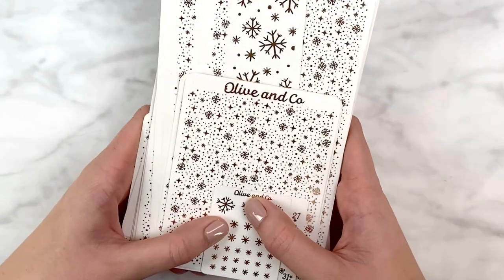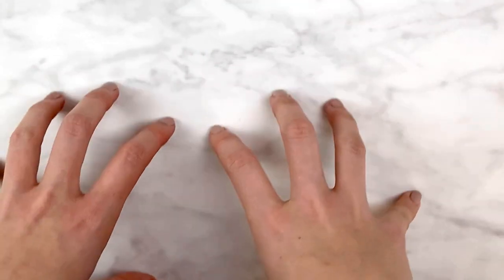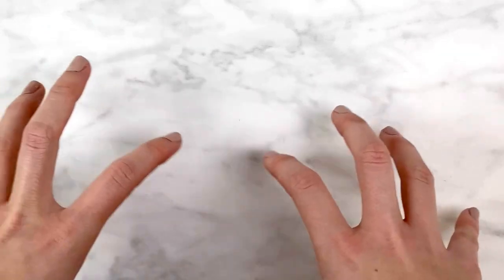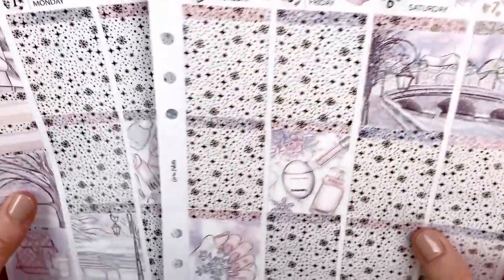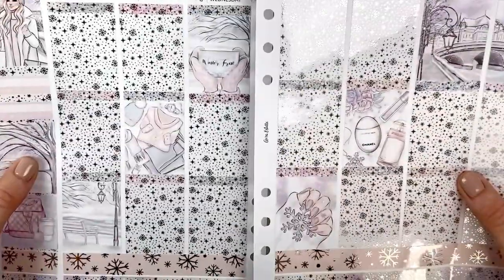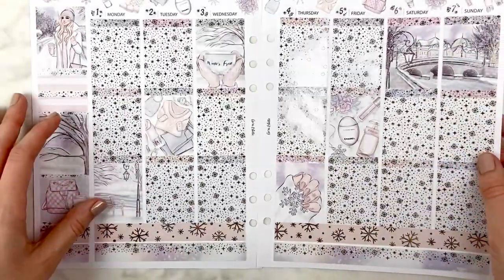But what I did want to show you guys is a spread that I've made. And I'm actually planning on doing a mock spread for you guys right now, where you're going to be able to see the foil a little bit better, maybe. So you guys are able to see the foil in action. And this is how it turned out.